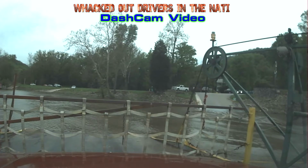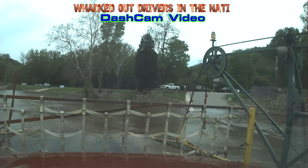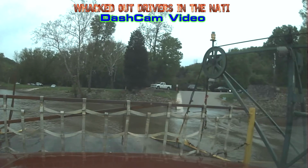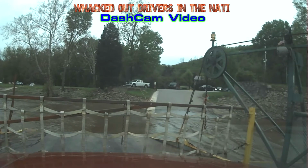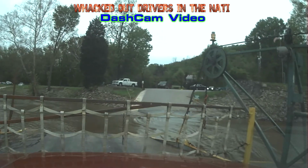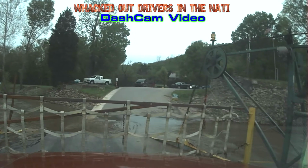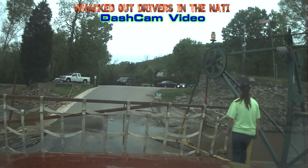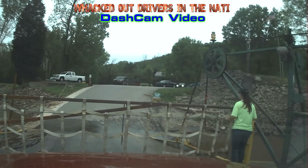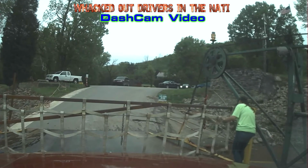When we get to this portion of the video right now, this is where we are getting ready to dock, and you can start to see the water is getting a little more choppy here. And if you look real close, you can see how the boat is really starting to rock. And there's the female worker again. I think it's absolutely awesome that they have an all-female crew.